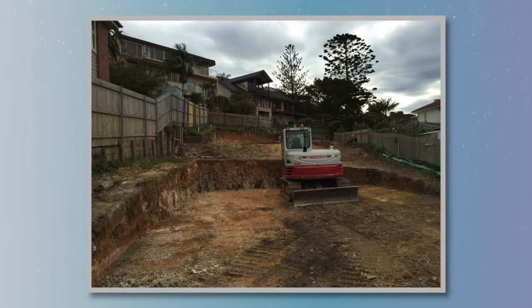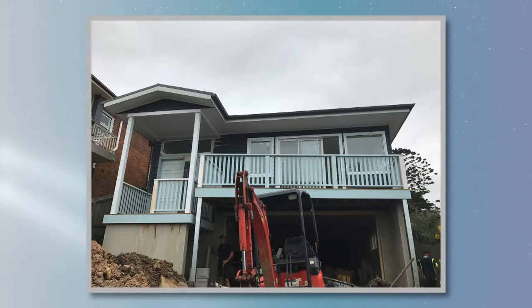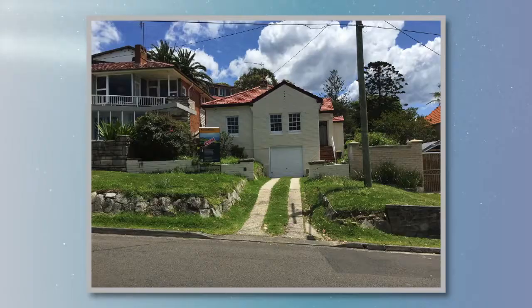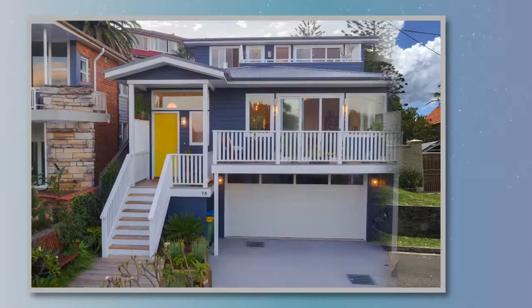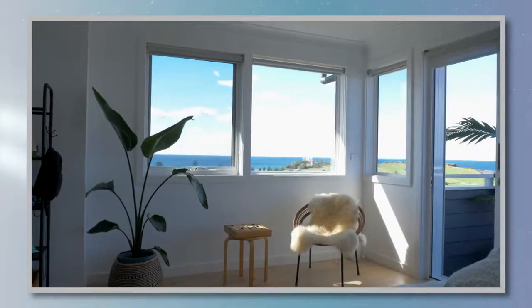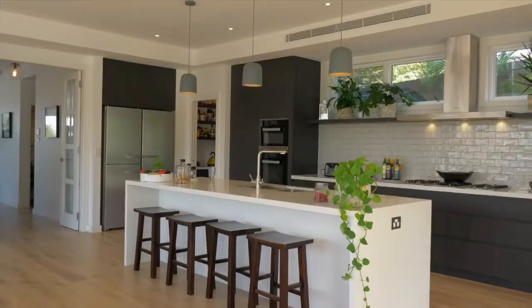Once we found we were on solid rock and had a good bearing for the subfloor, we proposed to do a suspended slab, which really grounds the house. The client was really happy to work with us with the suspended slab, and in hindsight, after living here for a year now, it's one of their favourite parts of the house.